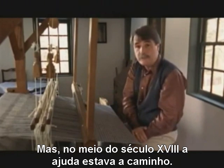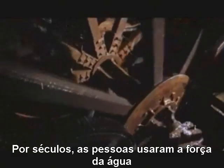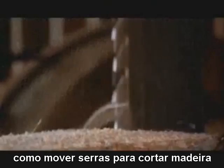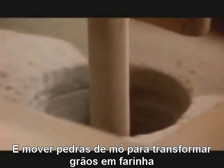But by the middle of the 1700s, help was on the way. And it began with water-powered machines. For centuries, people had used the turning force of water wheels to help with tough jobs like driving blades for sawing wood, and rotating coarse stones for grinding grain into flour.